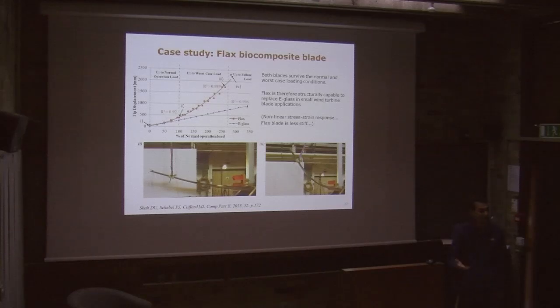And this gives rise to design challenges, because most of our design standards are based on synthetic materials, and therefore there are clauses that mean you cannot use materials which have non-linear behaviors. For instance, if stiffness deteriorates by 5%, then you have structural failure. In a flax blade, the stiffness evolves as a function of strain, and therefore it changes by up to 30%. And basically it means that either we need new design standards for natural materials, or we need to design blades differently for natural materials, and we cannot use the same design.